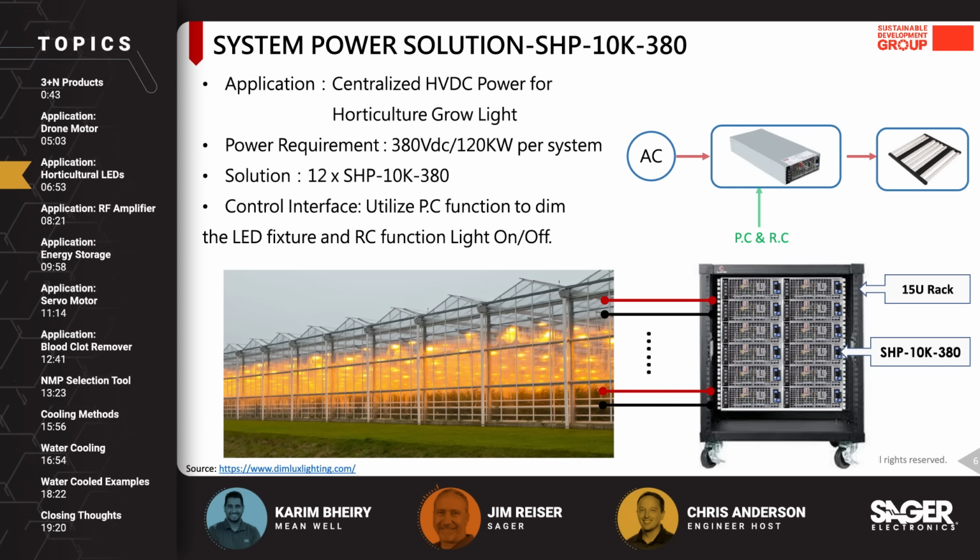Yeah, so this particular application is grow rooms, horticultural grow rooms. Each grow room actually uses 6 of these 120 kilowatt units for a total of 720 kilowatts. They were using a 250 volt DC light and wanted to use smaller gauge wire to distribute the power to the lights. So we offered them the 380 volt SHP 10K.